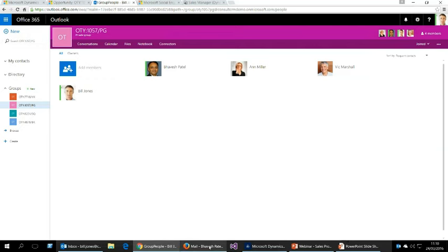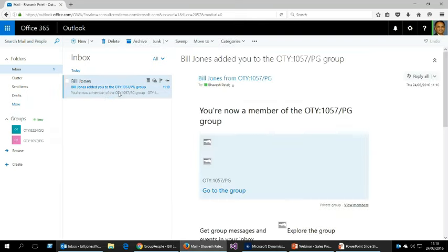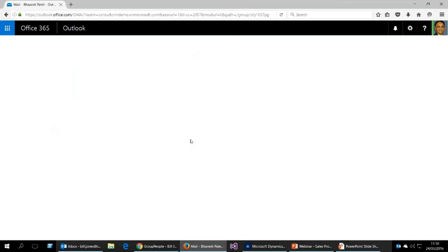If I just go into my Firefox tab that I've got open here at the bottom, I'm logged in, as you can see, as Bav. This is his email. So he's just received an email saying he's been invited to the group, and he can see all the groups that he belongs to down the left-hand side. And without needing to touch Dynamics CRM, so he's just sitting within Office 365, he can go into that group.